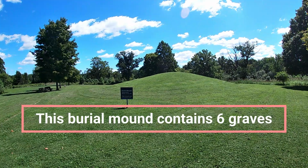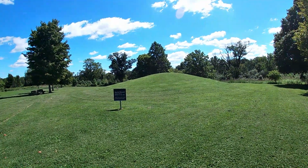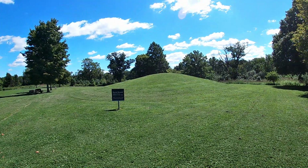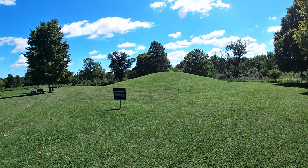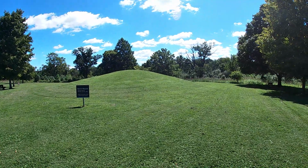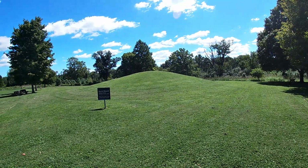Here at the Serpent Mound site, there are three burial mounds. This one is the largest. Two of these mounds are from the Adena culture. And the Adena culture, as you can see on that sign, 600 BC to 100 AD. And then the third mound is from the Fort Ancient culture.